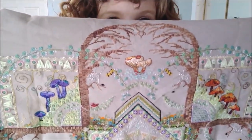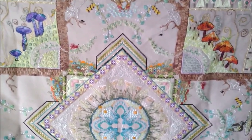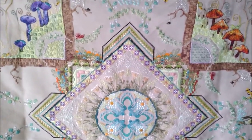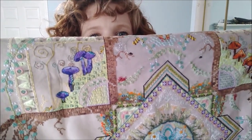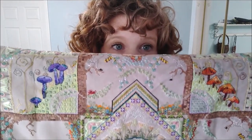What I love about this, and even just looking at it, is it has so many different dimensions. The different textures of the threads, the different levels of poofiness. How would I professionally say that? I don't know. Like, look at those poofy stitches under those mushrooms, and then the black work, and then the eyelets. It's just visually very, very interesting. And it's fun to create. I don't know. I just like it.